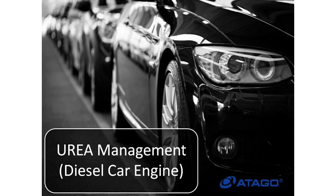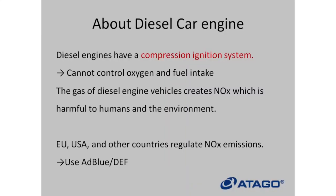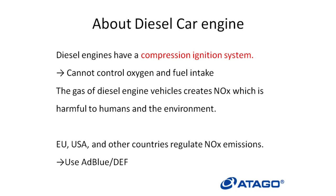Urea management for diesel car engine. About diesel car engine. Diesel engines have a compression ignition system which cannot control the oxygen and fuel intake.